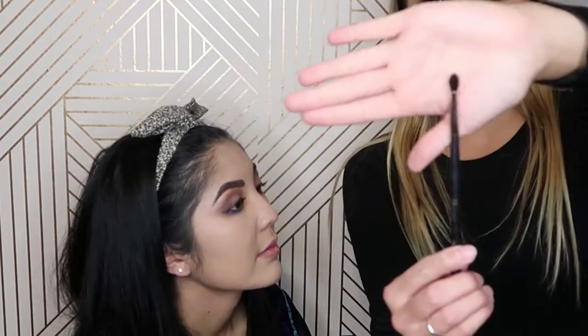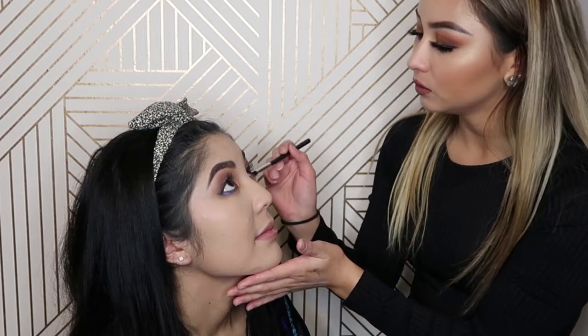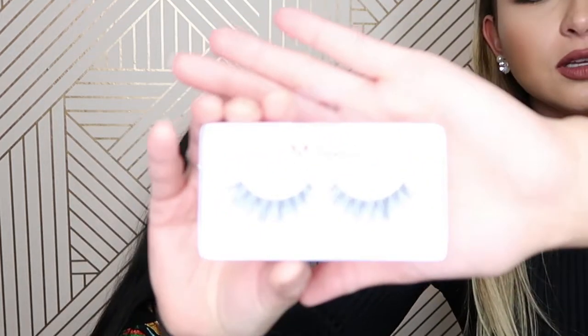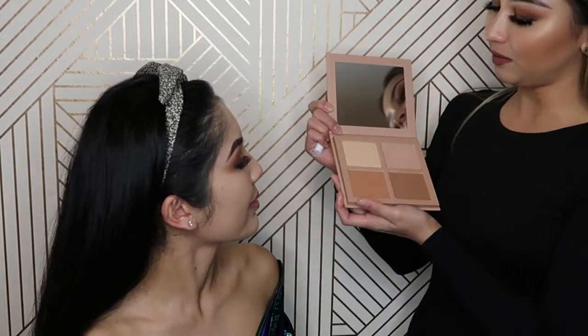The M507 is supposed to be like a little crease brush, but I like to use it for the bottom part of the lid too. Morphe lashes in the style Calabasas. KKW Beauty contour powder kit. Yes, in the shade medium.